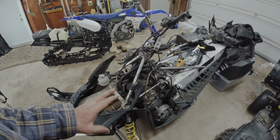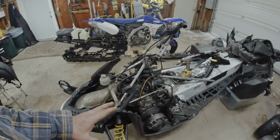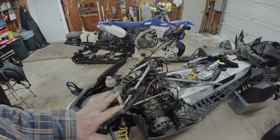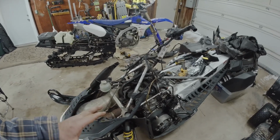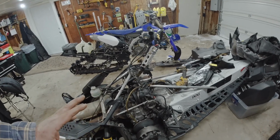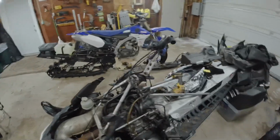I do plan on pulling this motor, but right now it's snowmobile time. And it runs and everything. I'd like to pull the motor and rebuild it and everything, but I think that's a summertime thing. So I pulled the carburetors off when I had this all apart, dropped the carburetors off, and then I had them order me a couple things, since I was doing the carburetors.